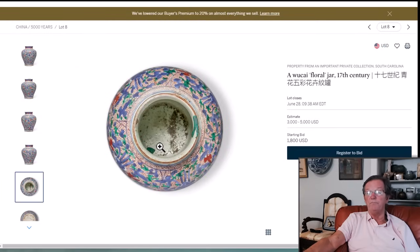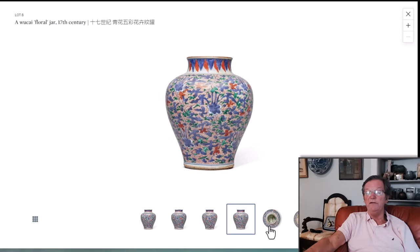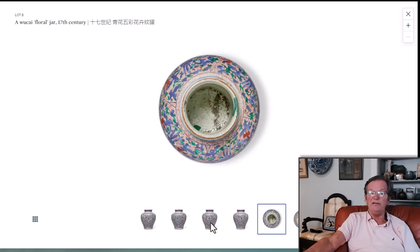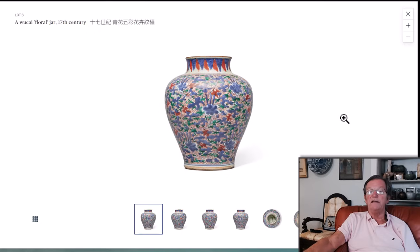And if you have books on Shunzi to Kangxi period and transitional wares, or any of the Butler books, you'll see very similarly decorated examples. I think there's one very similar to this on the cover of one of those books, actually, that they put out. This is a nice looking jar.